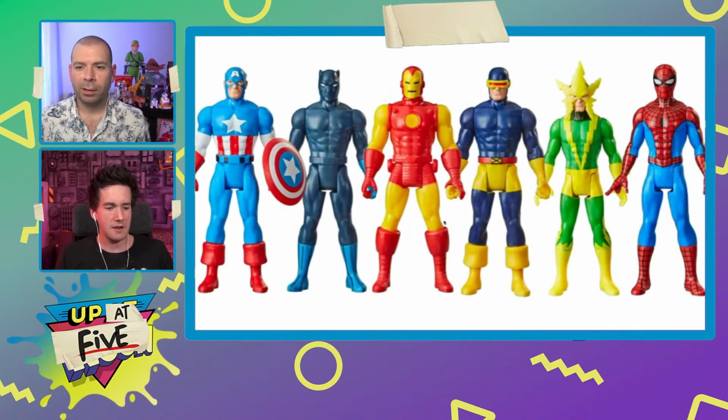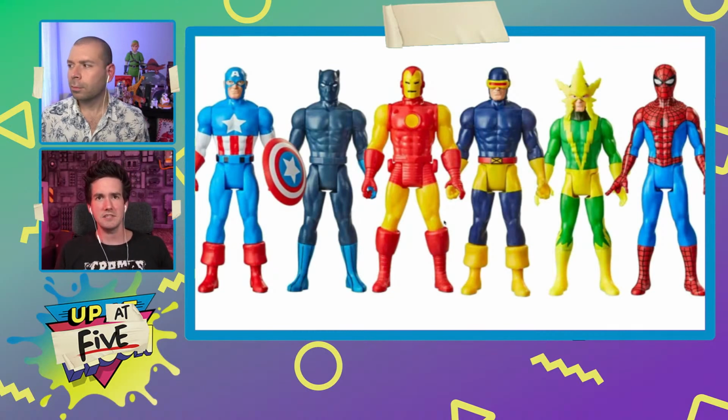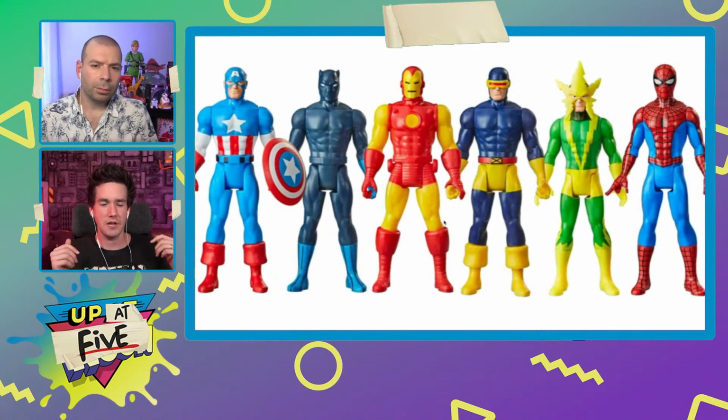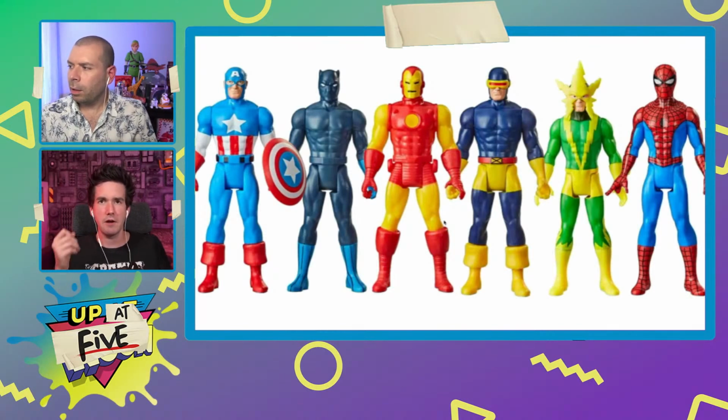This is kind of fitting in that line of Super 7 doing the ReAction line, and Mezco has the 5 Points line. This whole thing of doing less articulated, very simple figures for collecting is fun because they're small. They don't take up a ton of space. They're not super fragile. They don't have a lot of pointy stuff on them. If you want to throw them in a Ziploc bag and put them in a drawer, you're okay. That's how we used to do it back in the day.